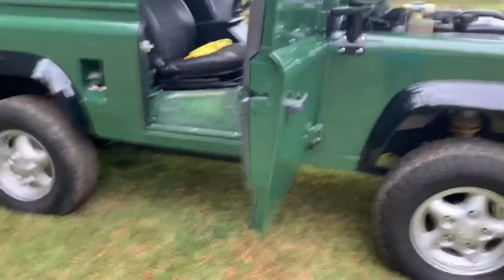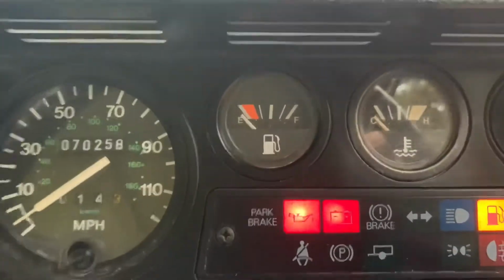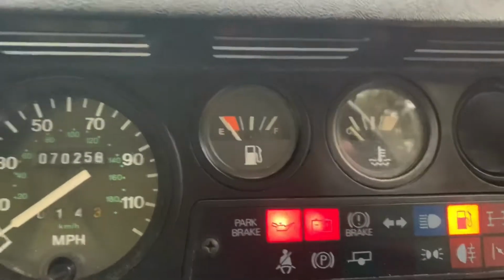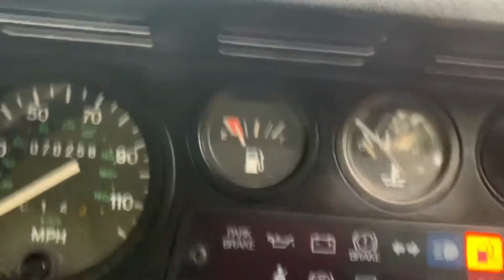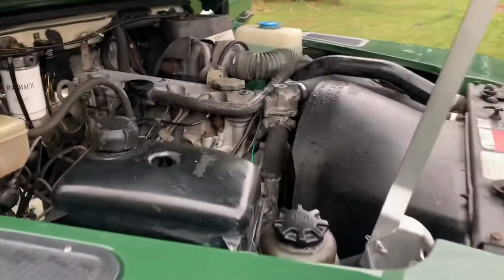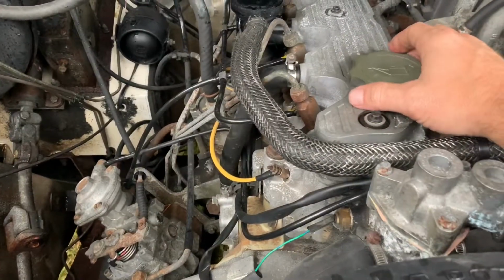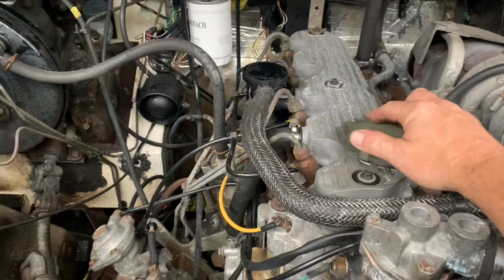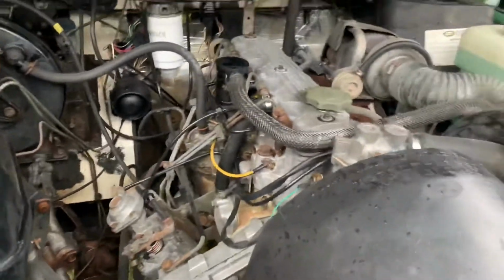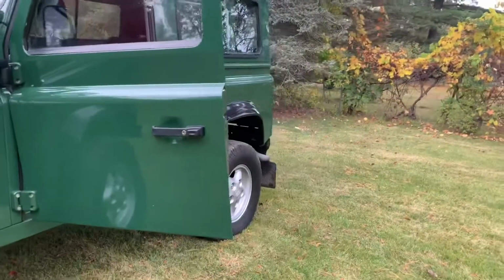Okay, so let's take a look underneath it. You know what? We're gonna go ahead and start it up. Low fuel light does come on and it's working. Fuel gauge is working. Temperature gauge is working. Nice clean oil. No blow by or back pressure. Very little vibration at all coming out of the motor. Running nice and clean. And no smoke out of the tailpipe.